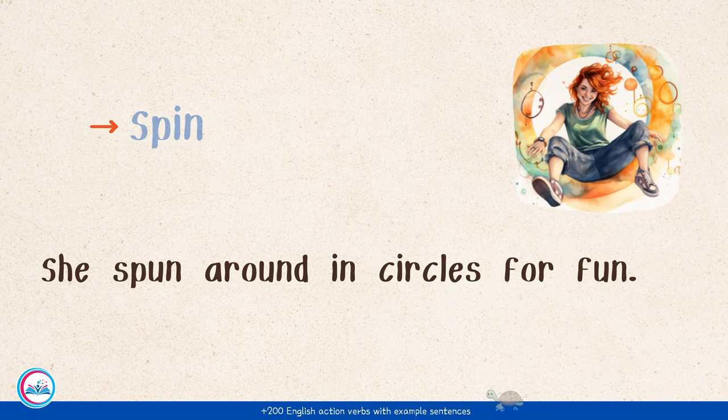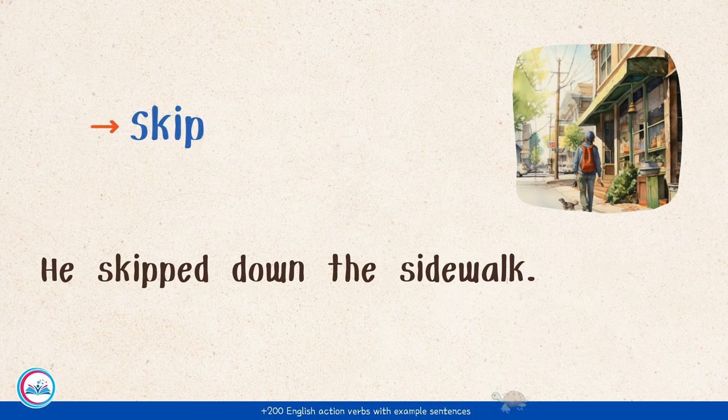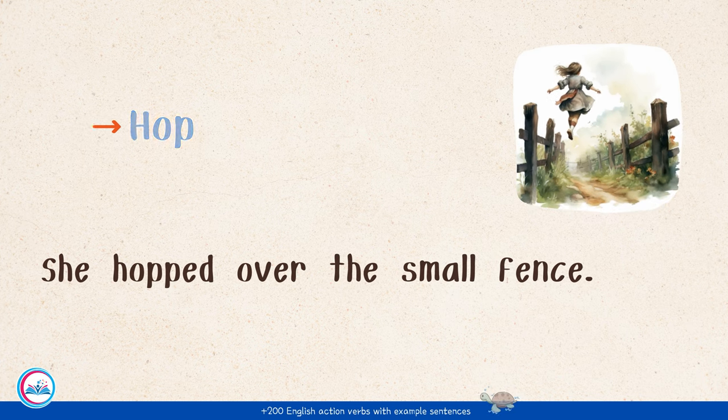Spin. She spun around in circles for fun. Skip. He skipped down the sidewalk. Hop. She hopped over the small fence.